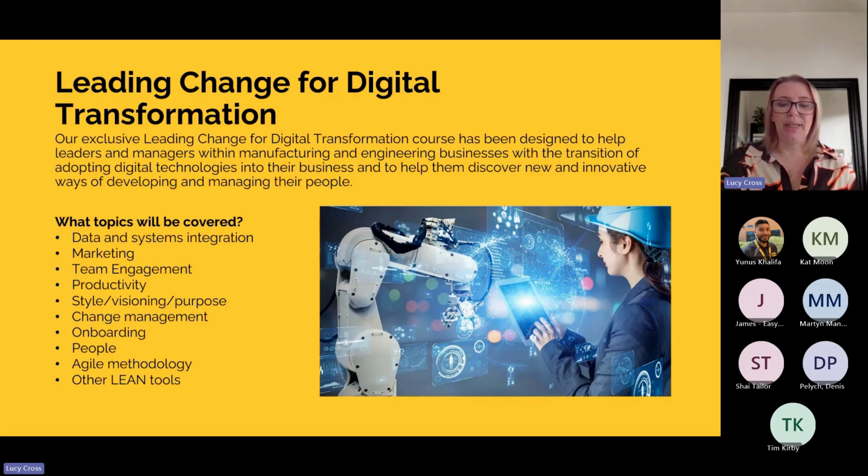So group sessions with blended delivery provide an opportunity for your digital champion to connect with other companies that are undergoing similar implementation journeys. By offering a combination of face-to-face and virtual learning, we have worked diligently to minimise the time taken away from the business, recognising the disruption and challenges that any new project can create.